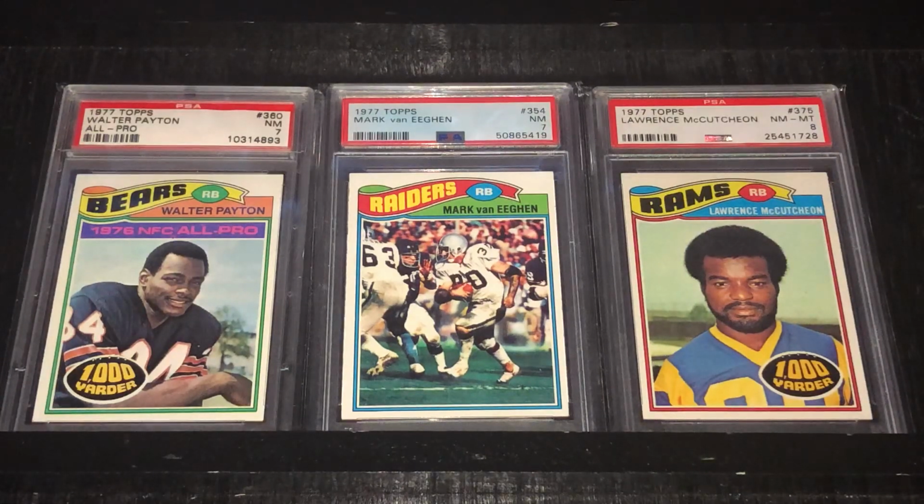And then next to him, you have Mark Van Eeghen, who was second in the NFL that year with 1,273 yards. And then next to him is Lawrence McCutcheon, one of my favorite guys from that era, as I've talked about before. He was third in the NFL with 1,238 yards and also had 7 touchdowns.